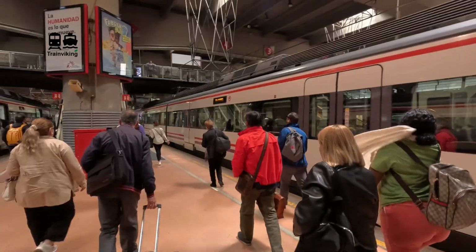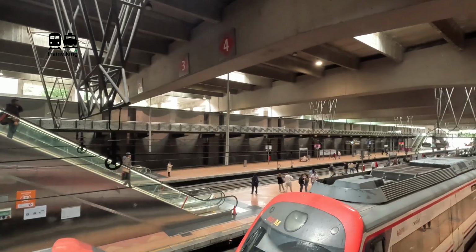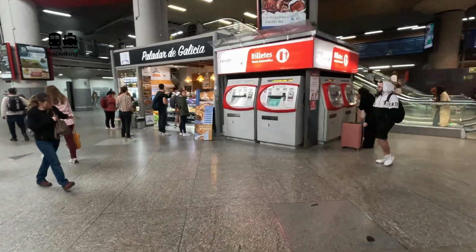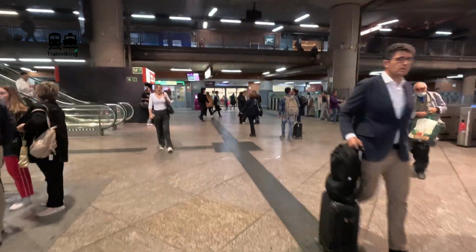in the future. With the Cercanías trains, it's only a short ride from Madrid Puerta de Atocha to Madrid Chamartin, or the other way around, like what I did. These urban transport trains are also included in your ticket if you're traveling with Iryo, but also with most AVE trains. And here we are at Madrid Puerta de Atocha.